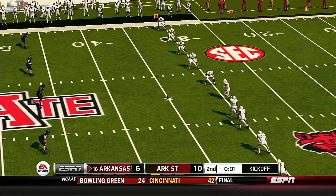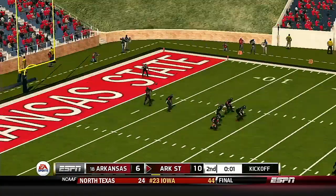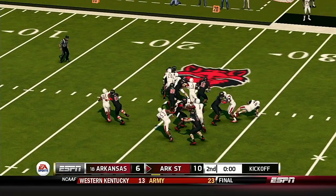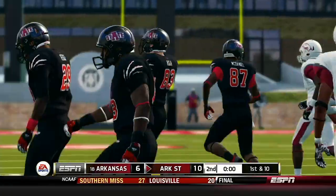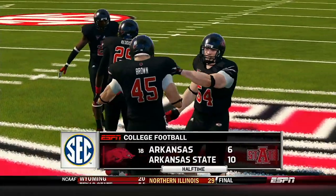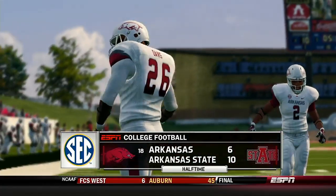Harris looks ready to kick this one off. He's to the 20. And he's taken down at the 29. Low scoring first half of play, but a close game. 10-6, Arkansas State.